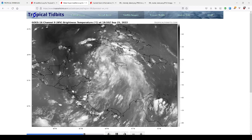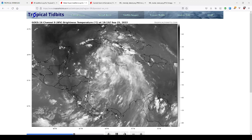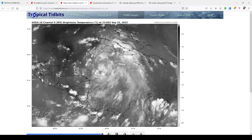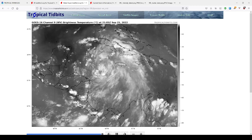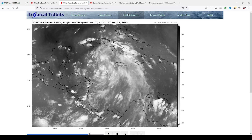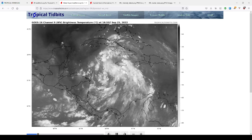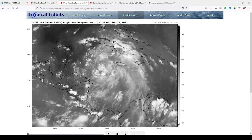A lot can change. Obviously, the track is going to shift left or right of Florida, because the system doesn't have a fixed center. When it doesn't have a fixed center like this, it's wobbling. The supposed fixed center is wobbling west to east right now, northwest to west right now. So northwest of due west, and that's the problem we're having with this system. So stay tuned for the latest.